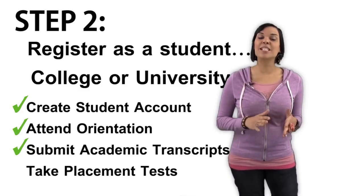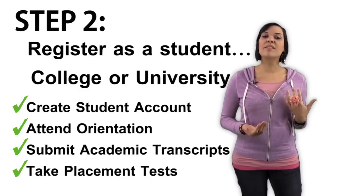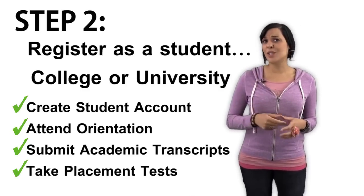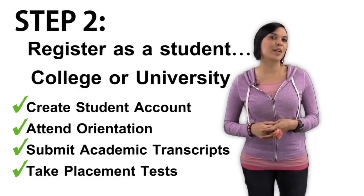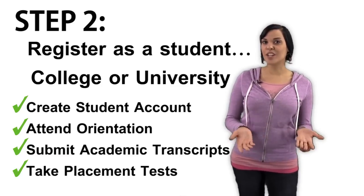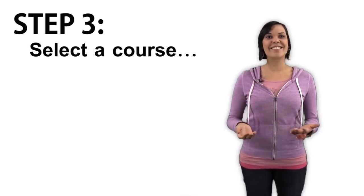Keep in mind that placement tests are often proctored by a testing official, someone that will require you to appear in person and verify you are actually the student you claim to be. You'll typically need to show up for your placement test with some form of picture ID. Once you've registered with the school, you'll need to select your course. Which brings us to step three, selecting a course.